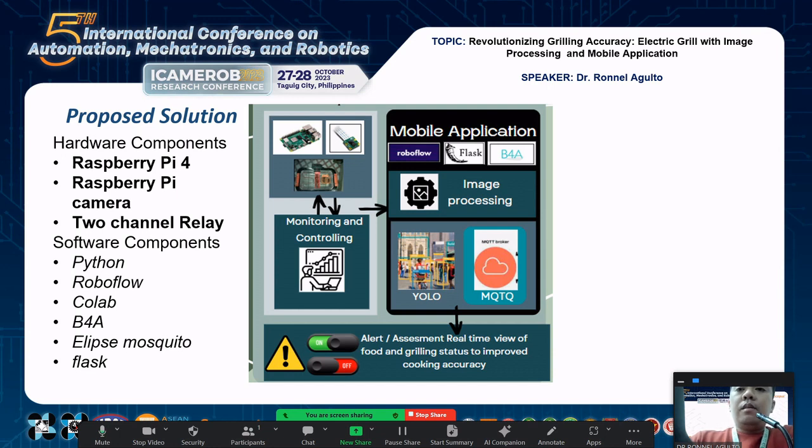This is primarily applied for food detection. And then we also use Google Colab as a pivotal programming tool which enables the execution of Python code within a web browser, thereby facilitating online collaboration among us as researchers and proving particularly valuable in machine learning endeavors. We also integrate B4A, or Basic for Android, which is a pre-integrated IDE tailored for our Android application development.